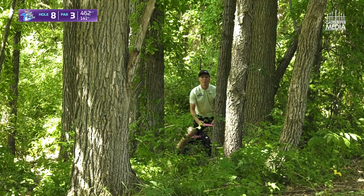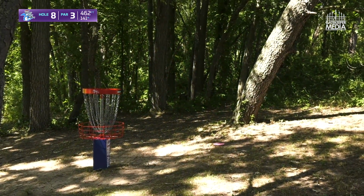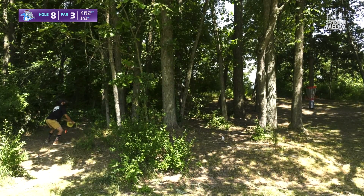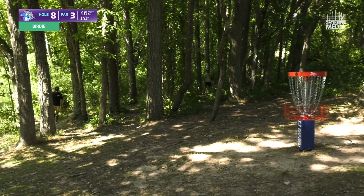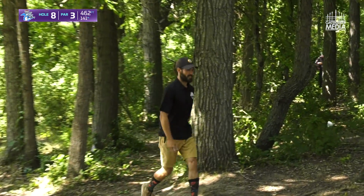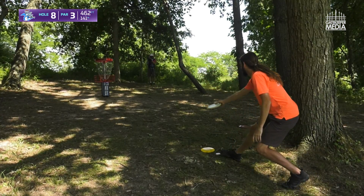Really small gap there, with being a little bit early off the tee. And he just has to pitch that one up. There it is. Great putt from Nico. There are a lot of gaps around this basket on any side you're on, and it definitely leaves some tricky putts.